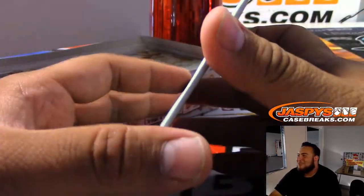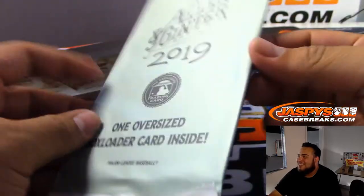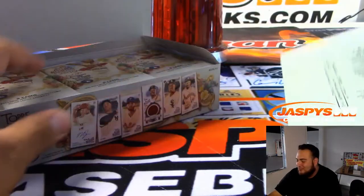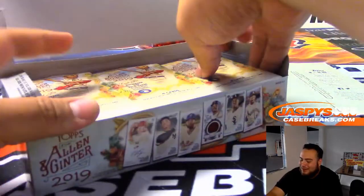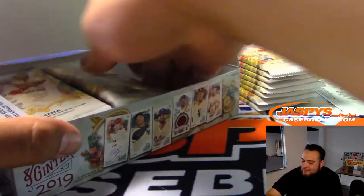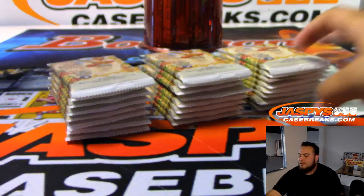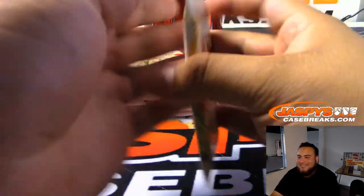Wow! Are you kidding me? We have one of those, I think Joe pulled one of these. This is a thick card right here. This is one of those triple rip cards. Wow. All right, we'll see who that is at the end of the break. Yeah, this case has been great.